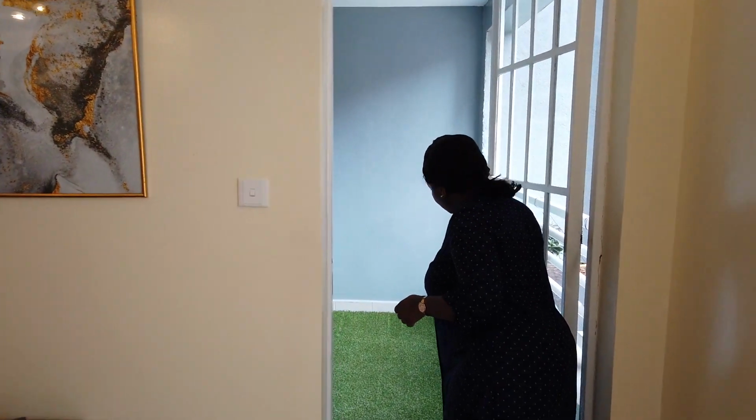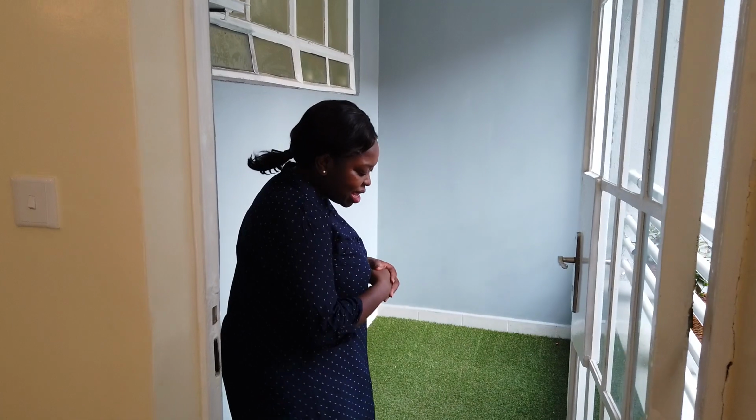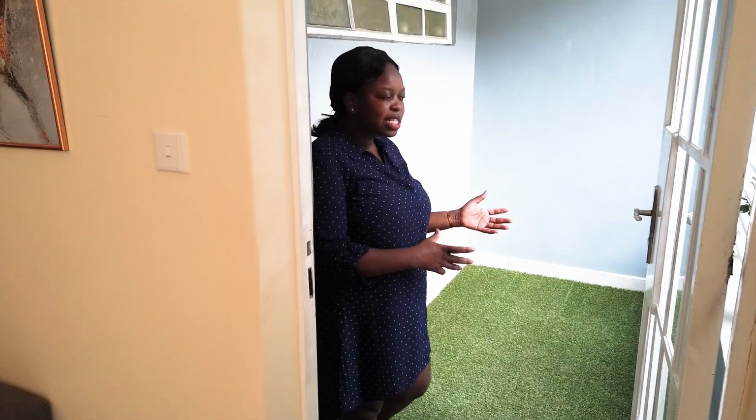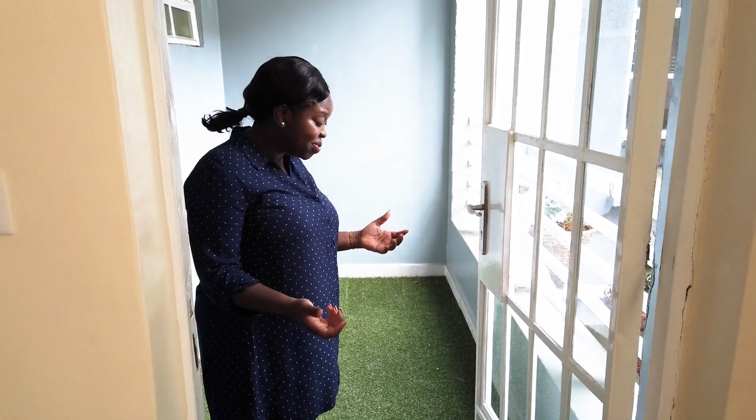And just within the living room, we have a beautiful balcony. This could be a spot where you could literally do whatever you want. It's bringing the outdoor indoor. Yeah, so it's a spot if you just want to sit here, have a nice drink, relax, read a nice book. This spot is available for that.